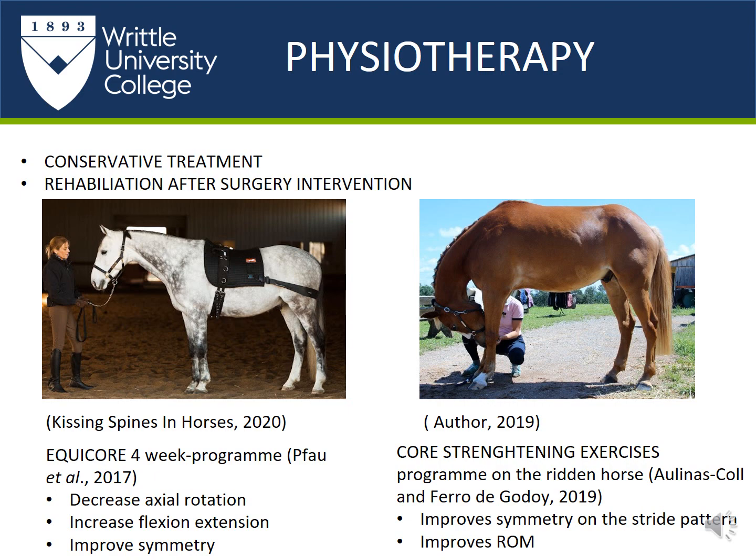Programs using the Equicore have been found to decrease the axial rotation, increase flexion extension and improve symmetry. A core strengthening exercise program on the ridden horse, in an unpublished study, has been found to improve the symmetry of the stride pattern and improve the range of motion.